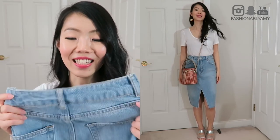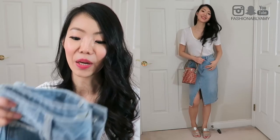I was like, oh my gosh, it drapes so well. It's exactly what I needed and exactly what I was looking for. So yeah, highly recommend this. I'll link it down below if you're looking for a good denim skirt as well. This one is also slightly longer, which is great because it's slightly more dressy. You can dress it up a little bit.